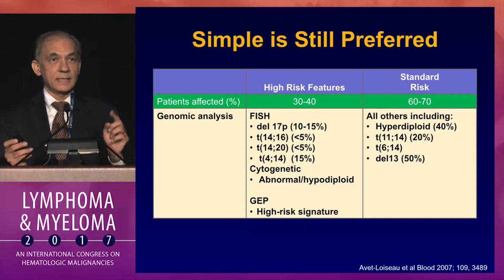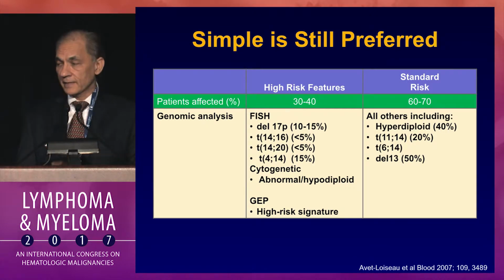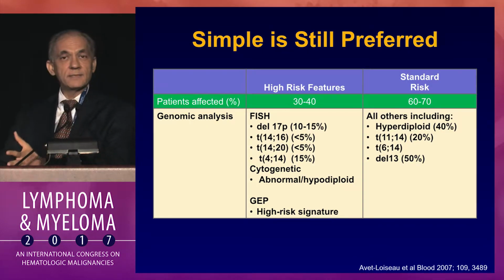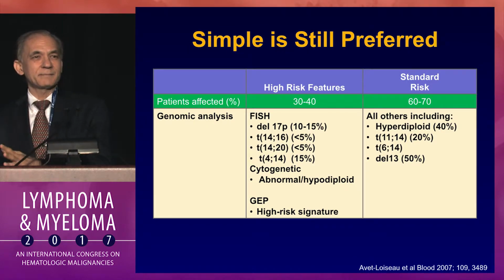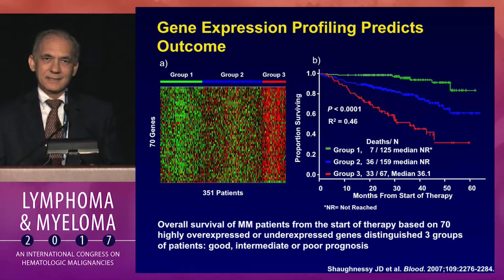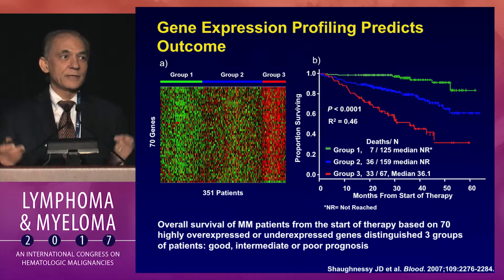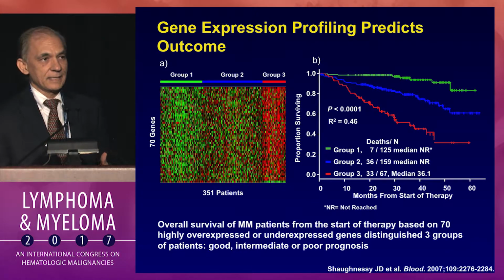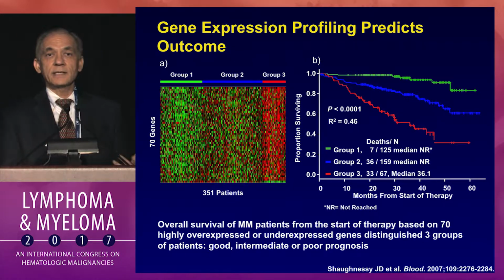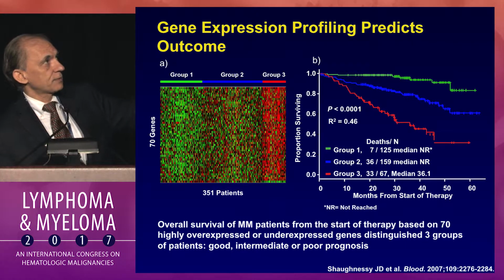And maybe today, in reality, in clinic, we would treat them a little bit differently, as we will see in a minute. And then the rest are standard risk groups. So we want to make it simple, not have 7 groups, but 2 groups. Again, by nature, we want to make it complicated because we want to go into the details of what the biology is. And so, utilizing gene expression profile, there are various signatures that are available, as we just saw previously.